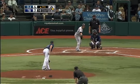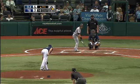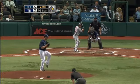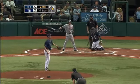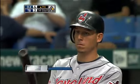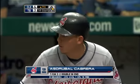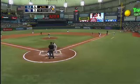There's ball 1 to Cabrera. 5 straight pitches out of the strike zone now. Cabrera doubled back in the 2nd inning. He's 1 for 3. There's the strike. 1-1. A bad call when you throw 5 balls with your fastball. Call a breaking ball. Drive the ball down. Do something different.